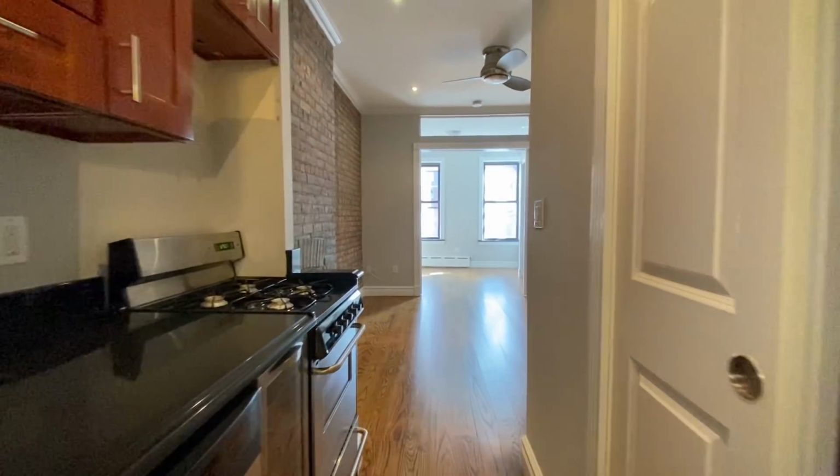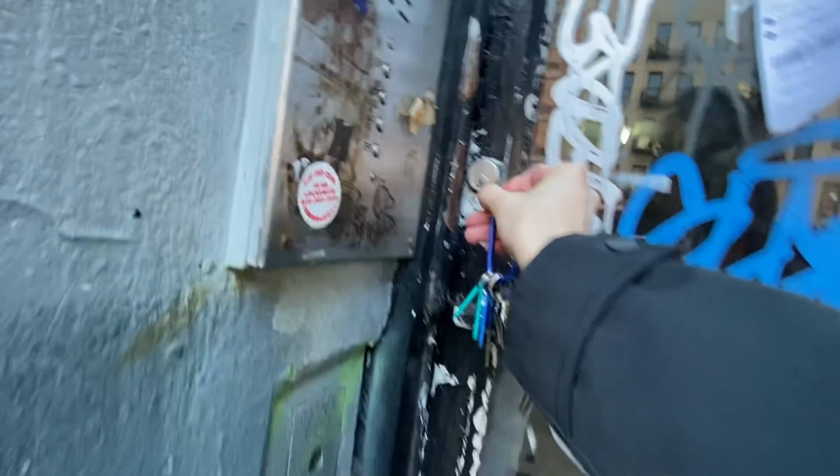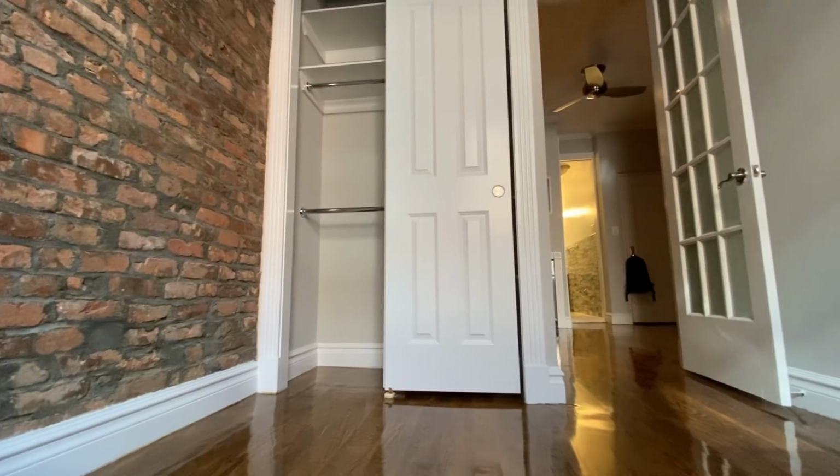Today, we're seeing 3 apartments, none of which I've been to before. We may see something incredible or incredibly awful. Either way, these are all so affordable that this should be pretty interesting.